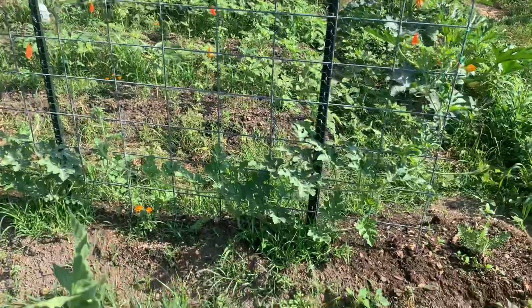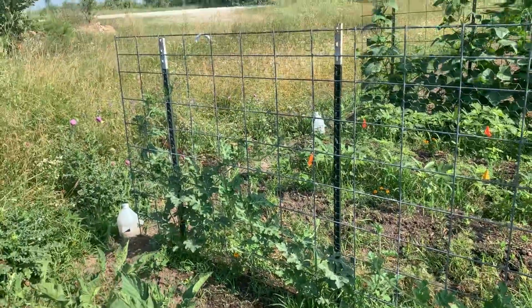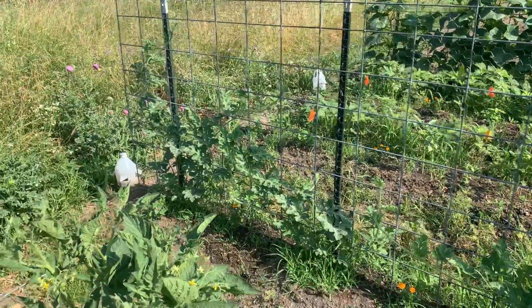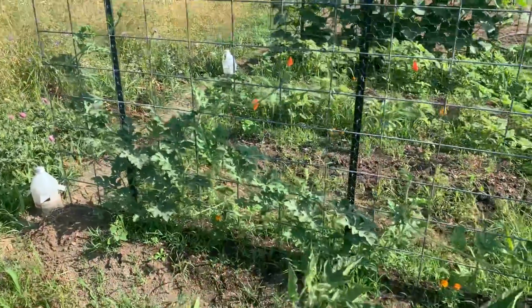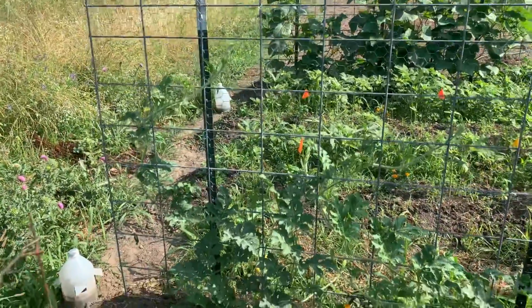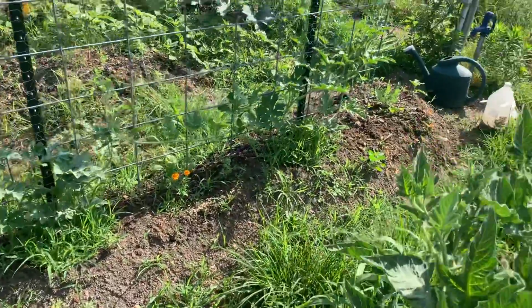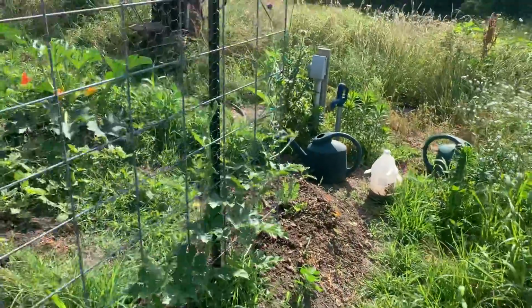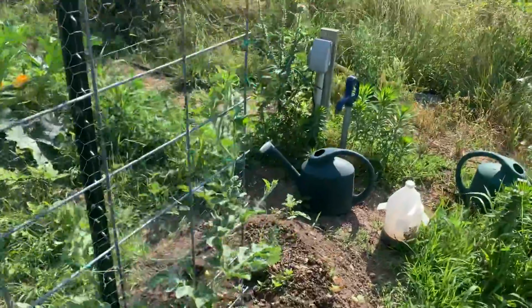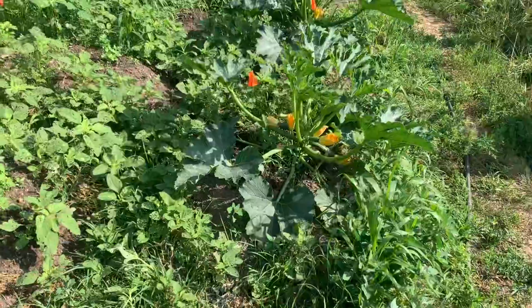The watermelon again. I'm really excited because it's so early in the year, and look at the sizes of the vines already. And again, this is actually weeded. It was 10 times worse before. When you let it get out of control, it's out of control.